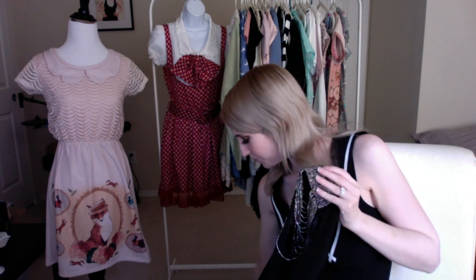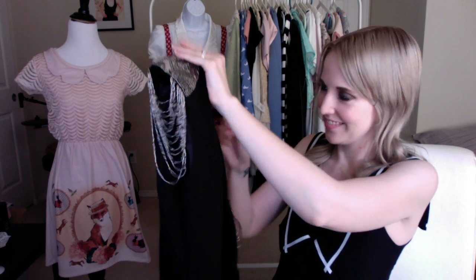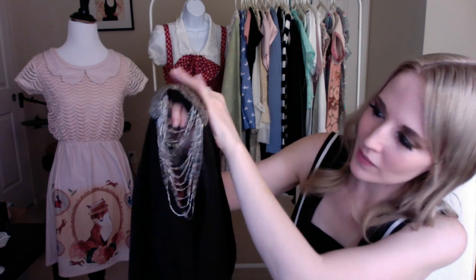It has military epaulets that hang over the shoulder, so this is the shoulder here, and instead of a traditional epaulette, you have beading, and layers of beading that will just cascade down.